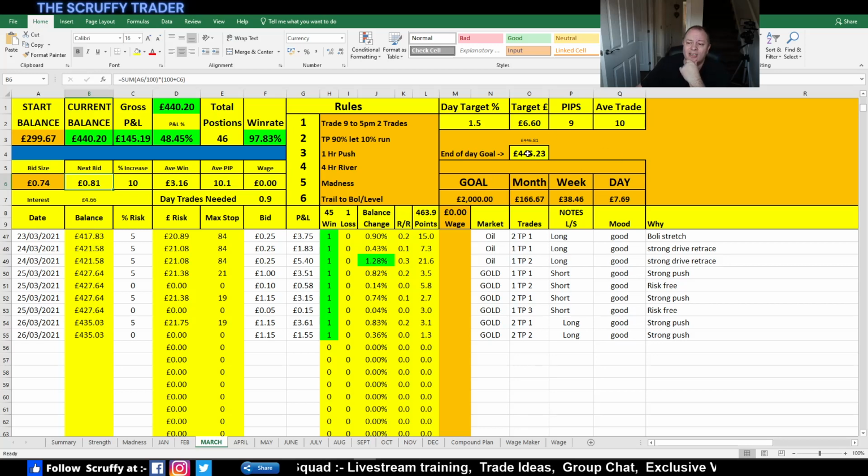And what this little box here is, I just dropped it in to help myself with my maths. I look for around 1.5% a day, just as a benchmark target. None of them are set in stone, they're just benchmarks. But if I work the plan out on 1.5 a day, based on my current bid size, I have to achieve £6.60 in profit. So as long as I do £6.60 in profit, I've achieved my 1.5. And that little number there is working out what the balance increase is. And then all I do is tap it into there.